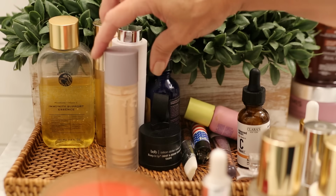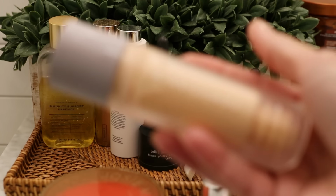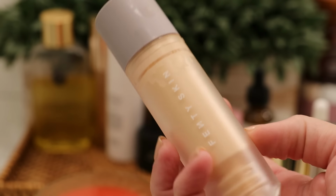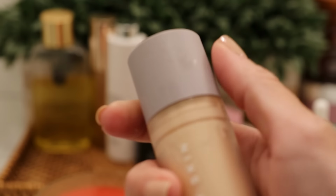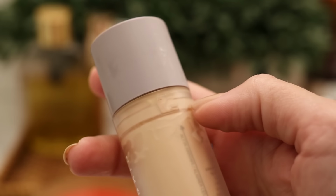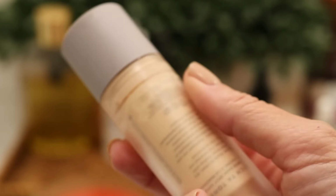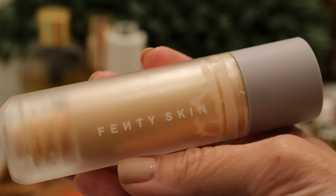I want to get this one out of the way. This came in an Ipsy. This is a Fenty dark spot remover, and if I could be honest, it's empty now, and it did nothing for my dark spots. I was so excited to use it, but it really did nothing. So I did start to use something different, and that worked better. It's the red light therapy. I really enjoy using that to get rid of the dark spots.